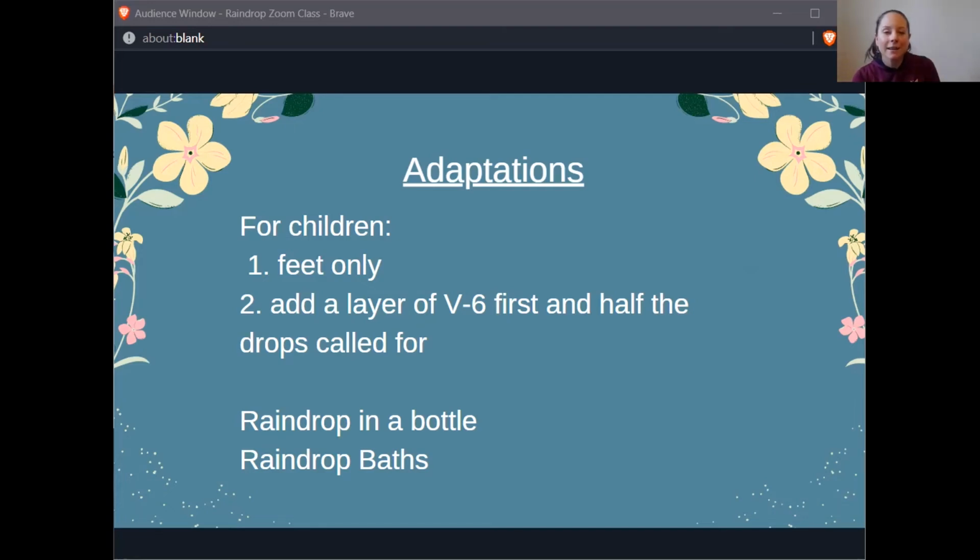So I wouldn't say I receive raindrop regularly if I'm taking raindrop baths or doing raindrop in a bottle. It's a way to get all of those oils on you, but they're all combined together, and so you're missing that layering effect. That's going to be just a little bit different. So it's still helpful though, still a great option.